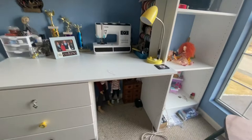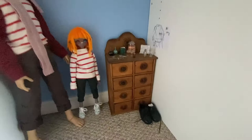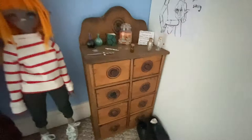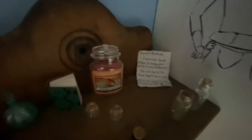So this is Maven and Zimmer's room. So here are the two of them. This is the only spot that Zimmer could stand up in. He's 70 centimeters. And we got this awesome antique little spice holder. We've got mostly Maven stuff. This awesome picture my friend G drew for me. And some Maven stuff. This note specifically and a couple other things up here my friend Pluto gave to me.